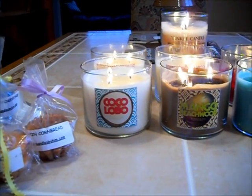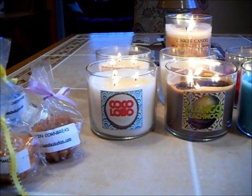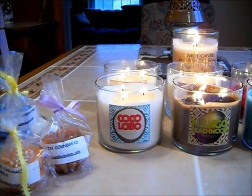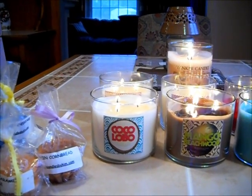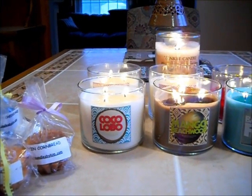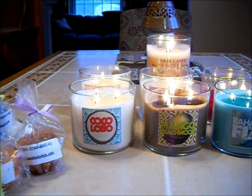Coconut Lobo, the only thing I smell is coconut and vanilla. That's all I smell. I love it. It's like a cocoa vanilla, kind of a little bit of a bakery scent to me. It reminds me of a bakery scent more than anything because of the way it's mixed in with the coconut and the vanilla. I don't smell any other notes. I know there's other notes in there. I don't smell them. I just smell coconut and vanilla.